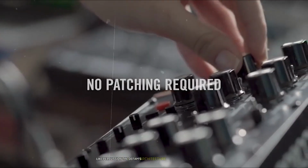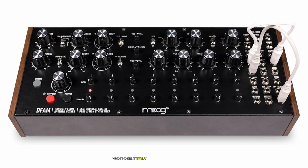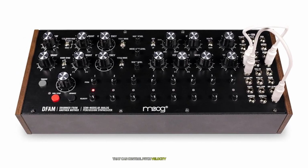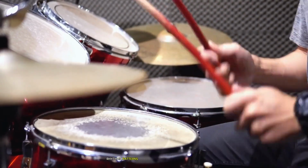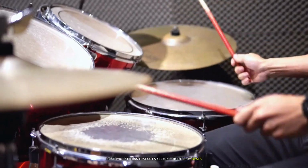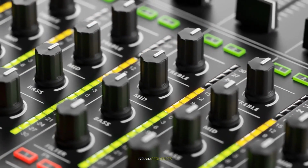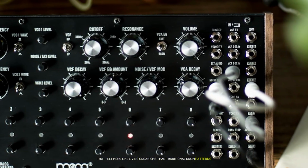The DFAM's architecture consists of 2 oscillators, a noise generator, and a resonant low-pass filter. What makes it truly unique is its 8-step sequencer that can control pitch, velocity, and filter cutoff. This allows for evolving, rhythmic patterns that go far beyond simple drum beats. I found myself lost for hours creating pulsing, evolving sequences that felt more like living organisms than traditional drum patterns.